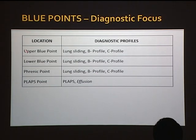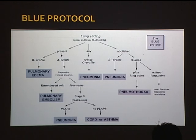So what do we look for? Earlier on I talked about the different positions to study, right? So upper blue point, what you look for is really on lung sliding, whether you're B profile or A profile, and or any consolidation, C profile. When you move to the side of the chest, the lower blue point, same thing, you look for this. Then you move your probe all the way to the phrenic point, which is the most outer part of the lower lobe of the lung. It's lung sliding, B profile and C profile, and of course the lowest point, PLAPS and effusion. Okay? These are the main focus of Liechtenstein's blue protocol. So based on this, when we look at the lung, this actually, if you look at it, is a thinking process.